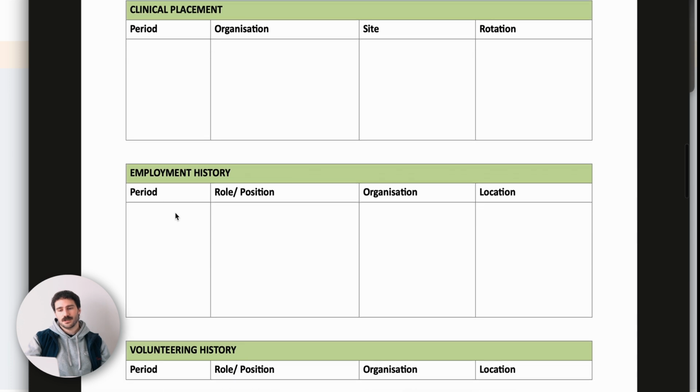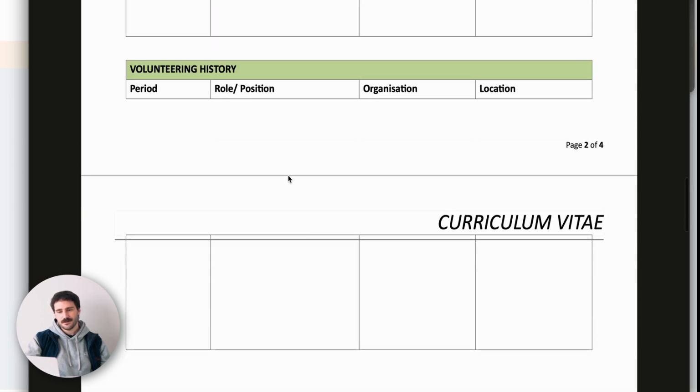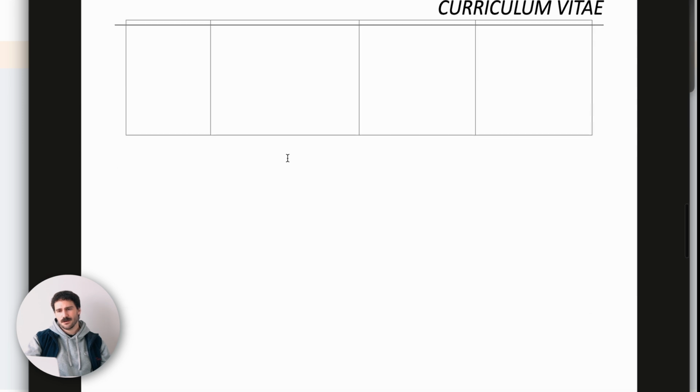Your employment history, you can essentially just put in the jobs that I was talking about before. Maybe you've worked as a medical coder, maybe you've worked as a research assistant. They don't have to be medical related. I put in that I worked at a cinema for a couple of years. I was a private tutor, I did some coaching. Just put in all those details there. Volunteering history, put it in.